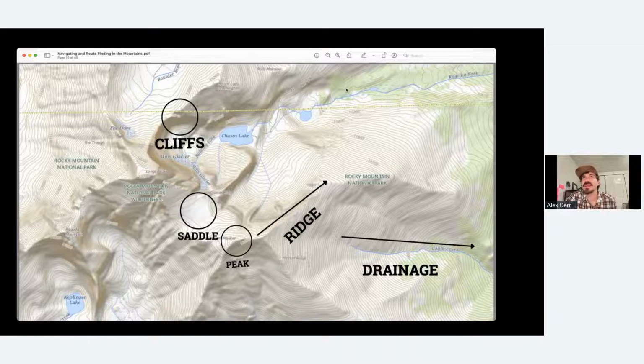And up here is another broader drainage. It's actually a glacial valley here with big, large U shapes. Once again, this also has a river, the Roaring Fork, heading down this one. So as you can see, really understanding just ridges and drainages and saddles and peaks can help you really understand what the main landforms here are.